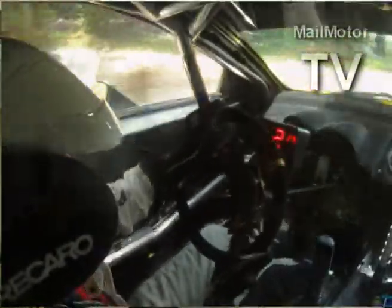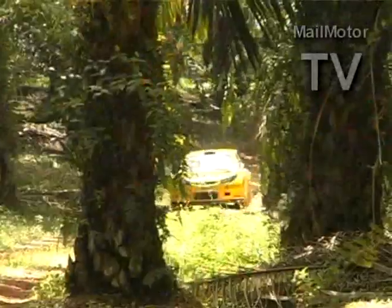Reliability to last the weekend? The team's been doing a lot of testing in the UK, and I think the last test was on asphalt, and they did 350 kilometres in 2 days with no problems. So, rallying is always very difficult, but we're confident the car has improved in reliability also.